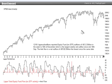They reported equity fund including ETF outflows of 13.2 billion. That's a single week outflow for the week of the 16th of December. So that was through the big event day on Wednesday. Looks like retail traders taking money off the table prior to the big event day. Nevertheless, that's the largest weekly net outflow since the 18th of September.